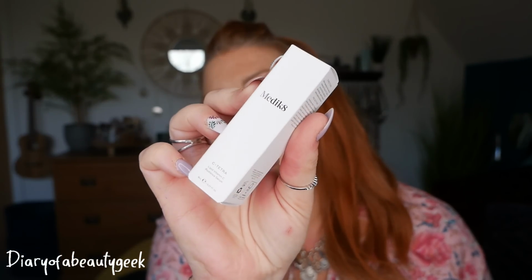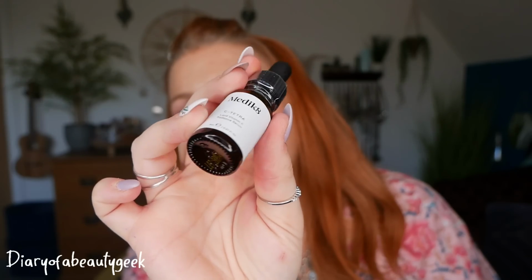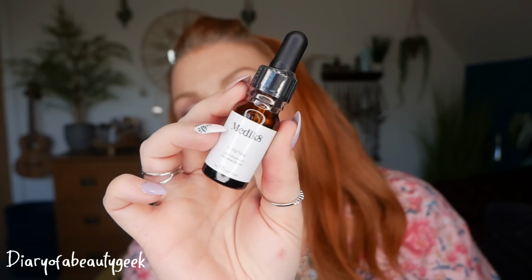Next we got Medicate, and we've got a C Tetra, a Lipid Vitamin C Radiant Serum, and there's 8 mils in there. Yeah, I won't open it up as it's vitamin C. I'm going to put it back in its box and hide it in a dark corner, and then I'll try it when I finish my other vitamin C products. It just says a lightweight vitamin C serum that leaves skin visibly bright, refreshed and radiant.